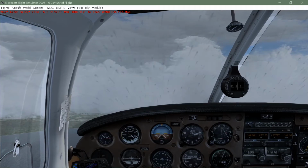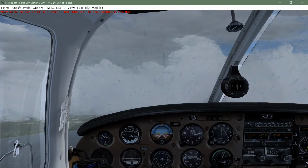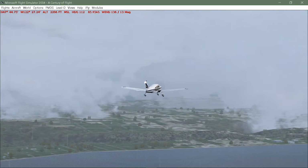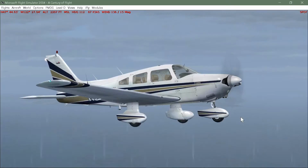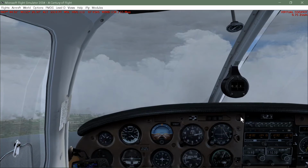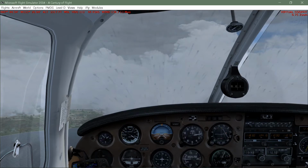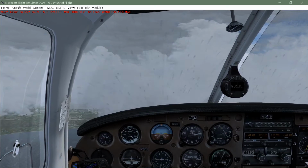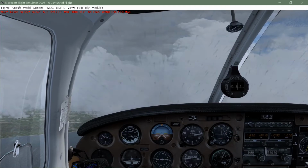Oh, you know what? We haven't done any external views this flight. Let's look at our beautiful steed. This is like a mid-70s Piper Archer II. It's very beautiful, very simple. It's a stable little training platform. Nothing fancy, but it gets the job done. It's fun to fly them every now and then. Just the autopilot disconnect and the autopilot on while we were looking outside.